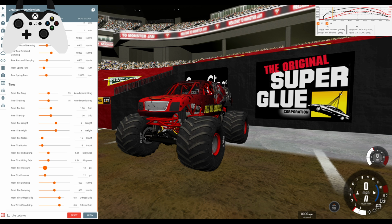But here, front tire damping, we can go from 100 to 1100 instead of 300 to 900. And we have more grip related things for off-road grip. How much grip is lost when you go off-road. Having it near 1 will mean it loses none. Having it near 0 means it'll be basically a slick tire on dirt. It'll have no grip.